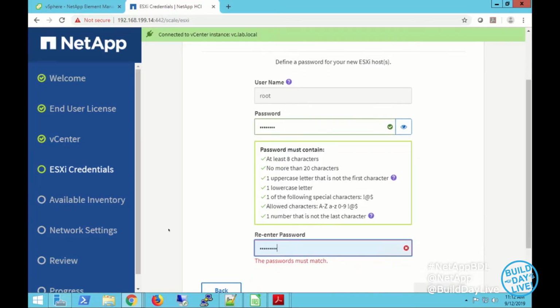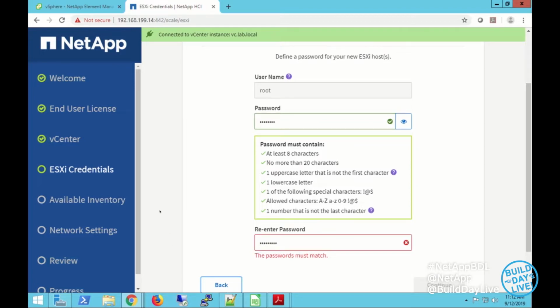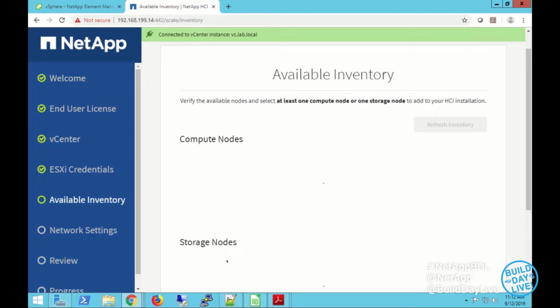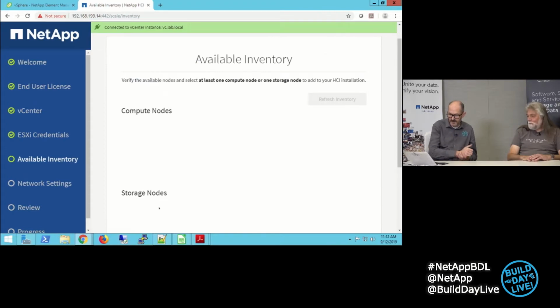I'm going to type that. Passwords must match, which means I need to type them correctly twice in a row. There we go. It's always fun when you just cut and paste and mistype it the first time. Yes. This is why I like password managers that will fill it in for me automatically.